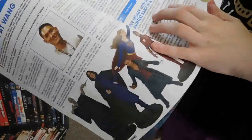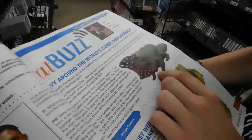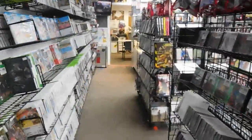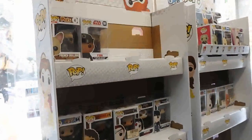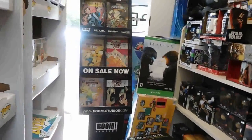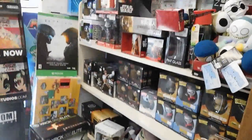Ooh, they got Harry Potter stuff. Oh yeah, here it is. Here's the Stranger Things. Here's the Demigorgon. And they got video games. All different kinds of video game stuff in here too. Harry Potter toys. So cute. Oh, they got some stuff in here too. Finn. Avery, they got some Adventure Time comics in here.